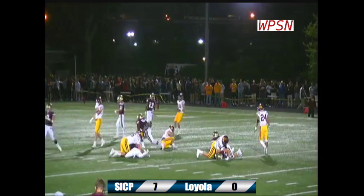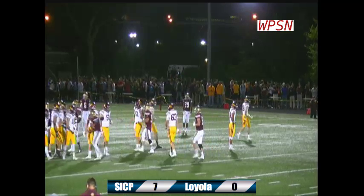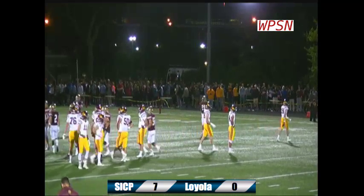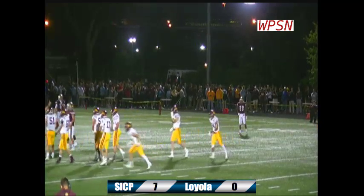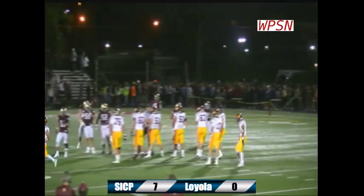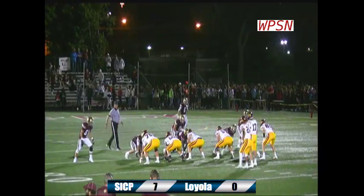Quarterback kept it. Number 9 from Ignatius, that is Giorgio Arquillo with the tackle. This is a pretty interesting tackle. Both the quarterback from Loyola and Giorgio dove at each other. And an impressive down.